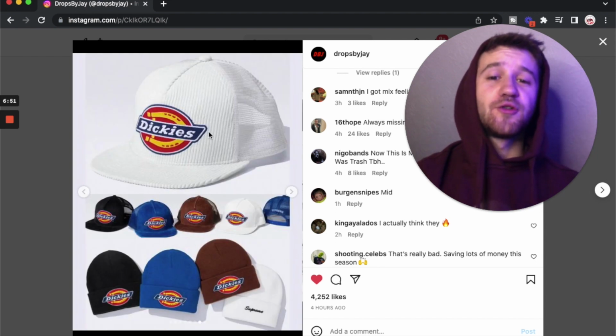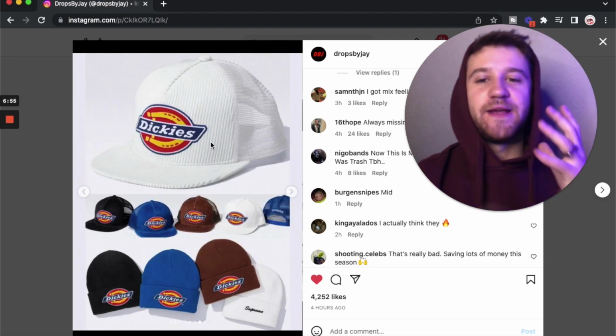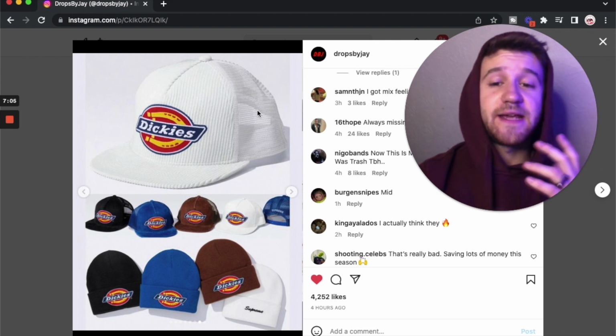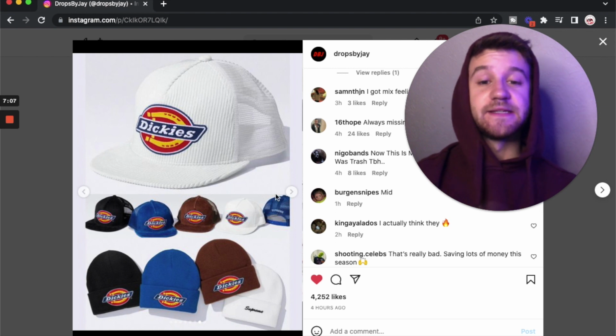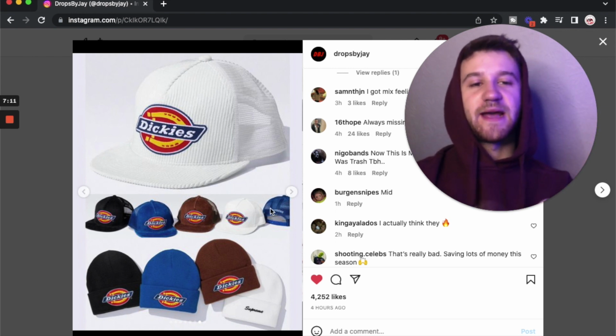Then we've got corduroy trucker hats. These are super cool. Not something you ever really see is the corduroy mixed with a mesh trucker hat. I think this is really sick, and I really like all the colorways on this. And it does have some Supreme branding on the mesh, above where the back of the hat snaps.